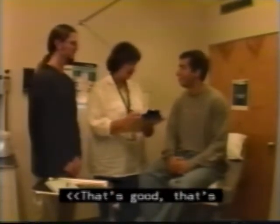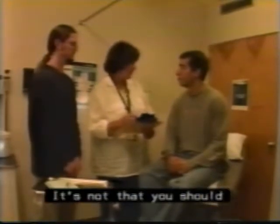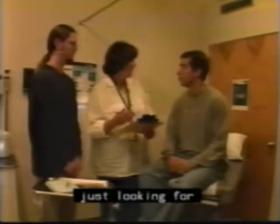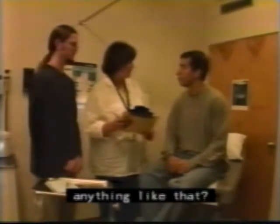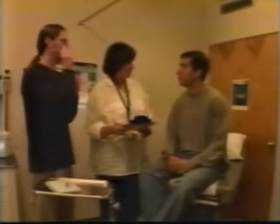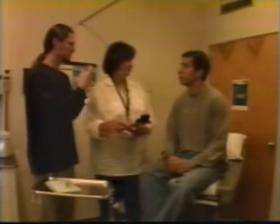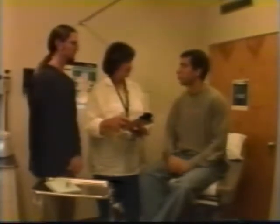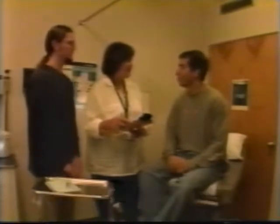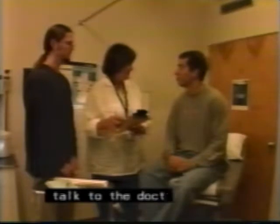Because that's what they're looking for, is just the general health. It's not that you should have a problem with this, just looking for something that would be a little bit unusual. So any other sores or anything like that? No, it was just that one area that I wanted to ask you about. Okay. And is there anything else that you wanted to talk to the doctor about?